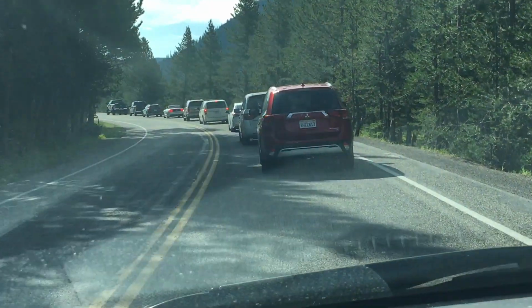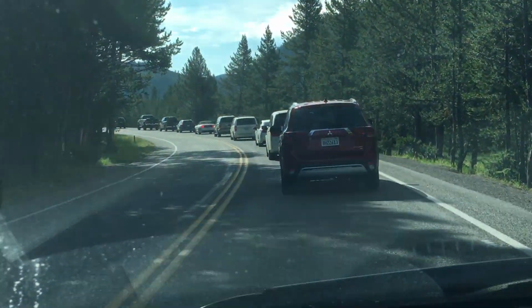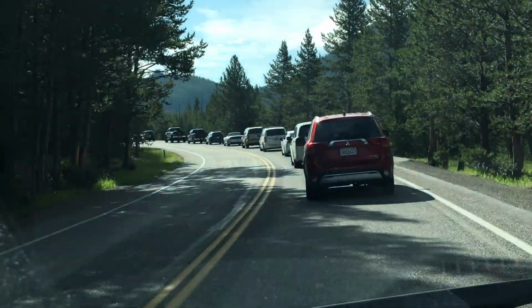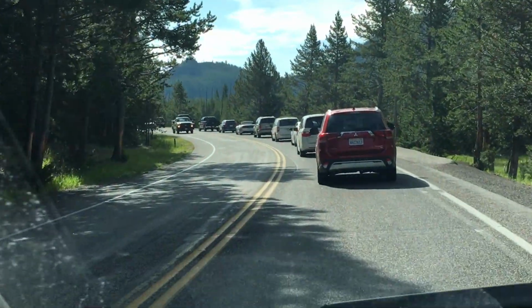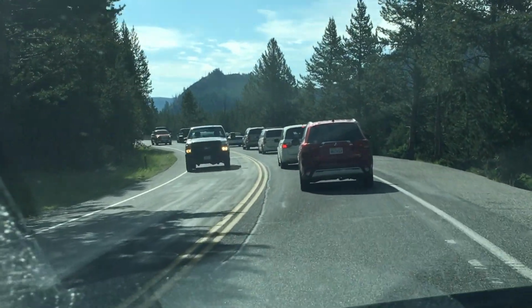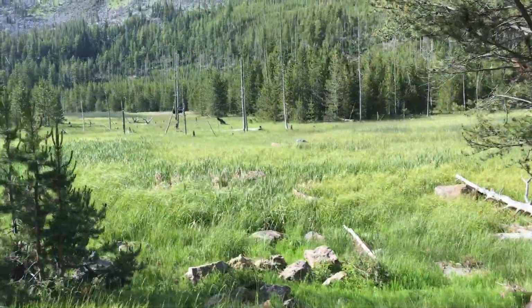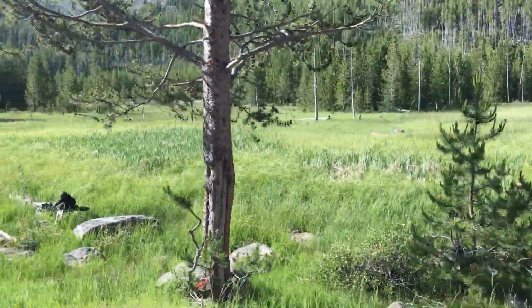So we're about 6 miles in from the entrance, and we thought, oh, this wasn't bad getting in today. But now it's all backed up. Not sure why that is, unless there's some kind of wildlife sighting. We'll see. This is why we're slowing down, way in the distance.